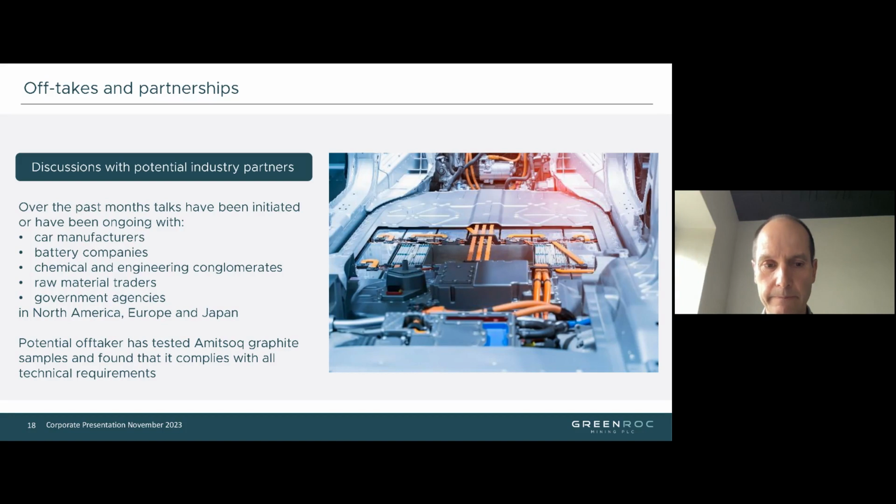We have been requested by several potential off-takers to supply samples of our graphite material from Amitsoq. We have only up to now been able to provide one of them with the material to have it tested by their own labs, and it has come out very positive. It fulfills all the requirements from their side, and they're certainly interested in going to the next steps of receiving material and finally, of course, entering at some point down the road into a proper certification process. I can talk about that in a minute, also what that implies.